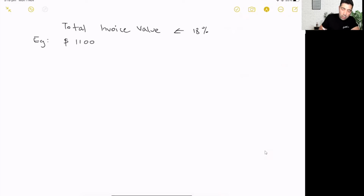So quite simply, the way a third-party booking platform works is they clip the ticket for your total invoice value. And in general, and I'm being quite general with this, they can take around about 18%. The example we're going to use is a very simple one. We've got a total invoice of $1,100 that we're billing the customer, made up of $1,000 plus our GST, which is $100. So it equals $1,100, and we're going to call this our TIV, our total invoice value.